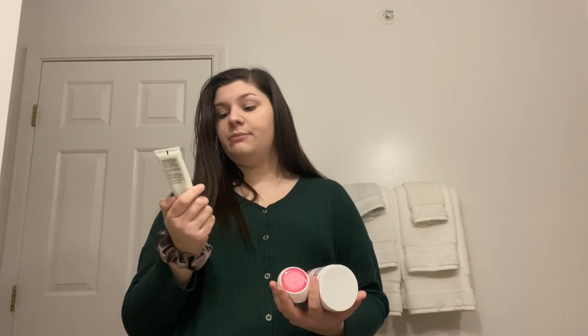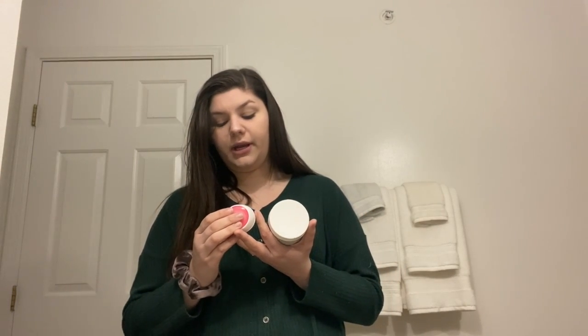Last three products, the Murad Acne Control Outsmart Acne Clarifying Treatment. I like putting this on at night if I have any breakouts. The Pond's Clarant B3 Dark Spot Correcting Cream. This is just a regular moisturizer. And then the Acne Clearing Pads with White Clay by First Aid Beauty.